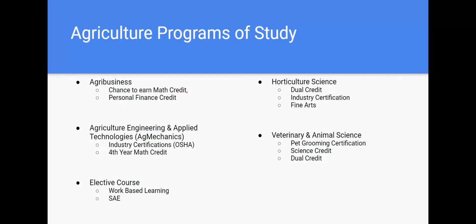So some of our programs of study, if you've heard that terminology before, as a high school student, they want you to select an area related to maybe what you want to be one day as a career, and focus on classes that are going to help prepare you for that career. So in agriculture, we have a couple programs of study that we offer: agribusiness, ag mechanics or the ag engineering and applied technologies, horticulture science, and veterinary and animal science.